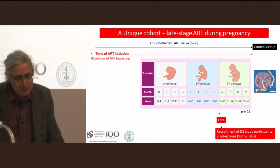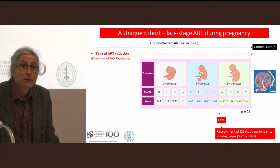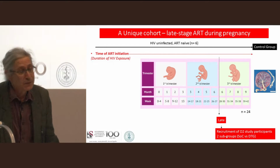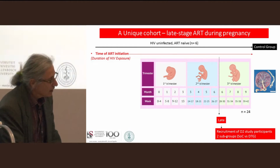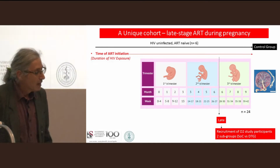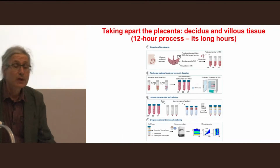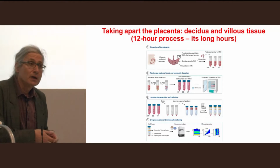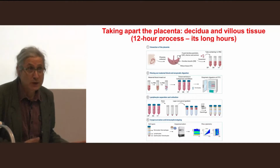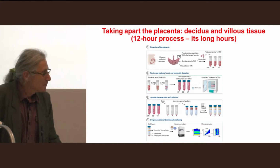So as I mentioned before, this was nested in another study looking at the impact of dolutegravir on birth outcomes, but in terms of inflammation. And here we recruited women at late stage, and we collected placentas at term. And here we also compared with a control group from the same location. These were women who were not on any treatment because they were not HIV infected. So the babies were healthy newborns.